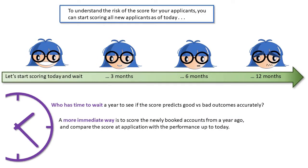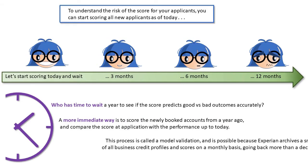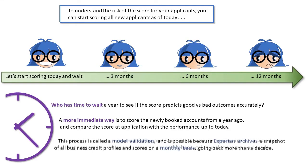A more immediate way is to score the newly booked accounts from a year ago and compare the score at application with the performance up to today. This process is called a model validation and is possible because Experian archives a snapshot of all business credit profiles and scores on a monthly basis, going back more than a decade.